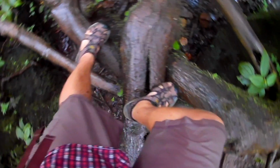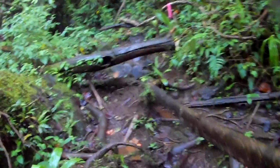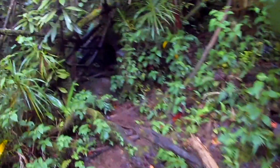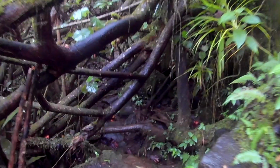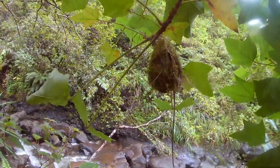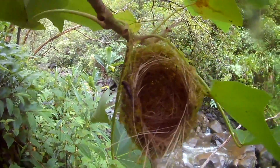In fact, sometimes you won't be crawling under the branches, you'll just be literally walking across them. This is why it is one of my favorite hikes. Keep your eyes open for wild orchids and funny little bird nests that look like avocados.